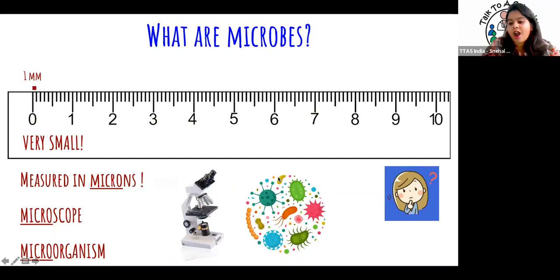So let's see how many of you have heard of the word microbes before. Can anybody just type yes or no in the chat window? Yes, you've definitely heard of the word micro, right? You've heard of microwave, micro something else. You've heard of the word micro a lot. So I'm sure all of you know that micro means something that's very, very small. But exactly how small is very small? It's something that's measured in microns.